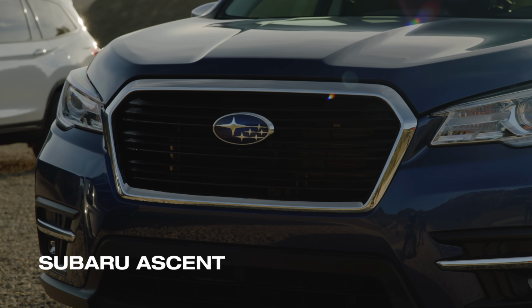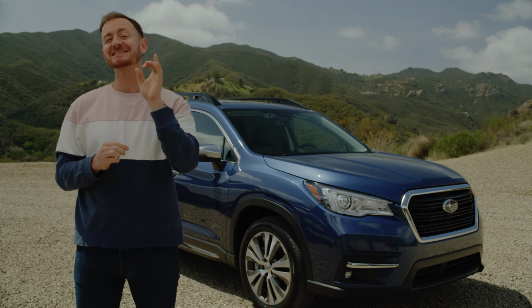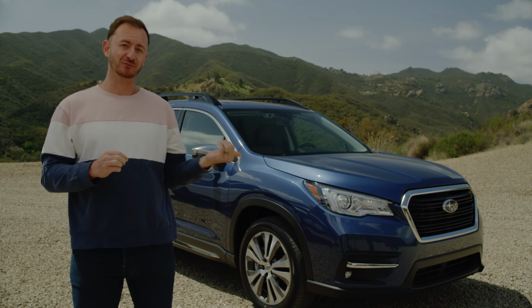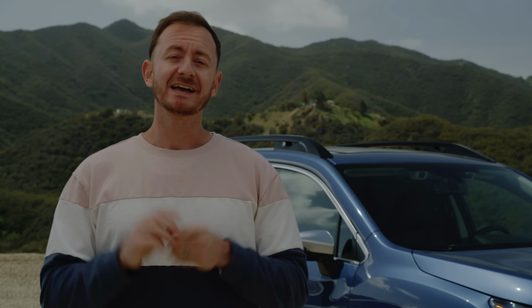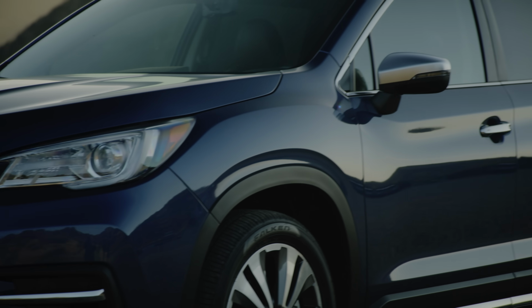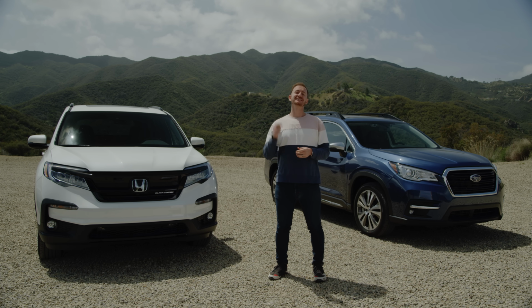Finally, we have the Subaru Ascent. Now, this model comes in at number 9 in our Edmunds rankings, but trust me, that is a strong number 9. There are plenty of familiar names that got squeezed out of the top 10 to make room for the Ascent. In fact, it's only 0.5 points off of the number 3 Honda Pilot, so it's a close race. For 2021, you get 2 big upgrades: adaptive cruise control and cornering LED headlights that are, say it with me, standard. Combine that with an excellent all-wheel drive system, and it's easy to see the appeal of the Ascent. Now that we've checked out all these vehicles, let's get into greater detail.